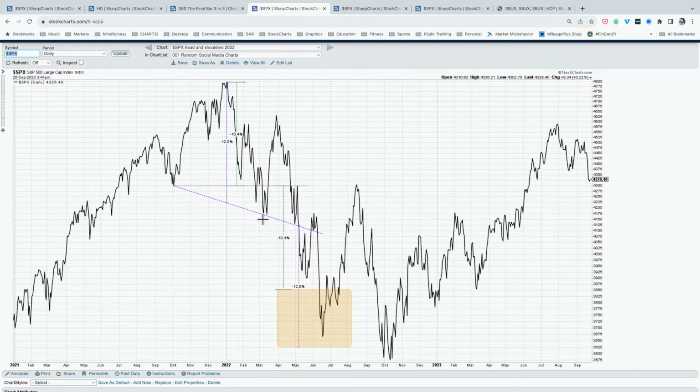Now, this was not a classic head and shoulders pattern in that the neckline was sloping downwards. Usually a neckline is flat to slightly sloping higher. That's the ideal head and shoulders pattern. But what I did was basically say, if you just consider this a flat level from the midpoint below the left shoulder here, that's about a 10% range from the peak to the neckline. You project that from the downside, that gave you a downside target around 3850.